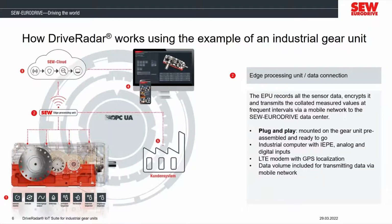So moving on to the Edge processing unit, it's a plug-and-play system. So we don't require any programming on your end, and it's a ready to use industrial computer equipped with an LTE modem or Ethernet TCP/IP comms. So it collects the sensor data, encrypts and transmits it to the SEW data center via our LTE mobile network. So again, we don't require any connection from your network.